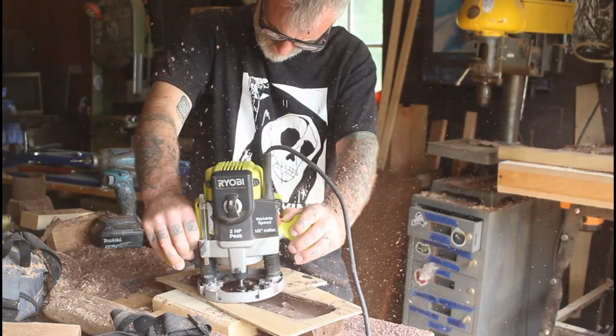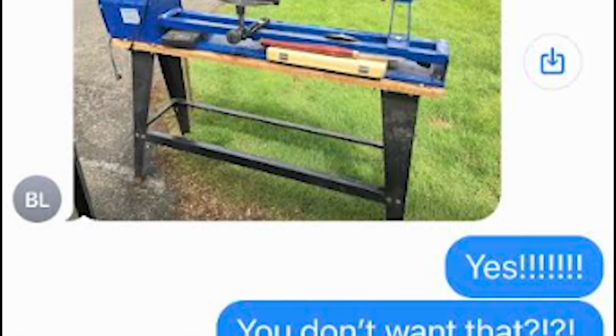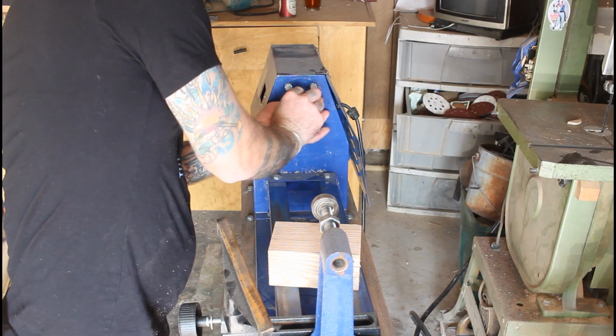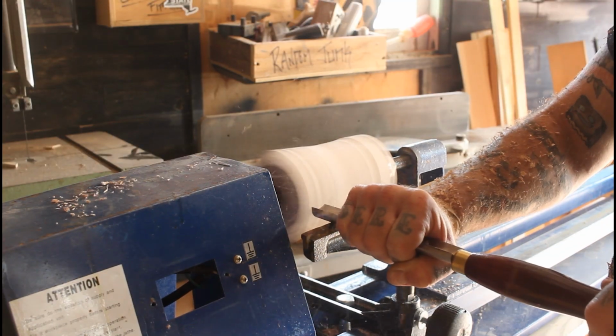Now, here's the craziest part. While I was in the process of doing this project, a friend of mine who also delivers mail sent me a text and asked me if I wanted a lathe that he had found on the side of the road. Now, I don't have a lathe, I don't know how to use a lathe, but I figured while I'm making these long bowls, maybe I could make some round bowls. This was all just a learning process for me.